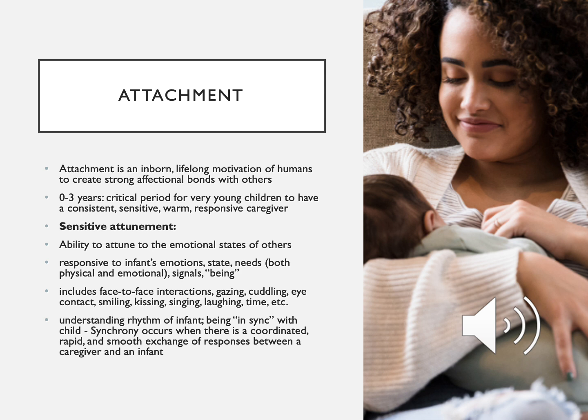And sensitive attunement is not just me being responsive and saying, okay, you were crying, I'm going to grab your bottle, here it is. I am also including strong connections socially and emotionally. So my face-to-face interactions, the way that I'm gazing at you, the cuddling that we might be having, our eye contact, smiling, kissing, singing, laughter, the time and attention that I spend, so how much energy I'm giving to you in this moment, that bond that we're creating.